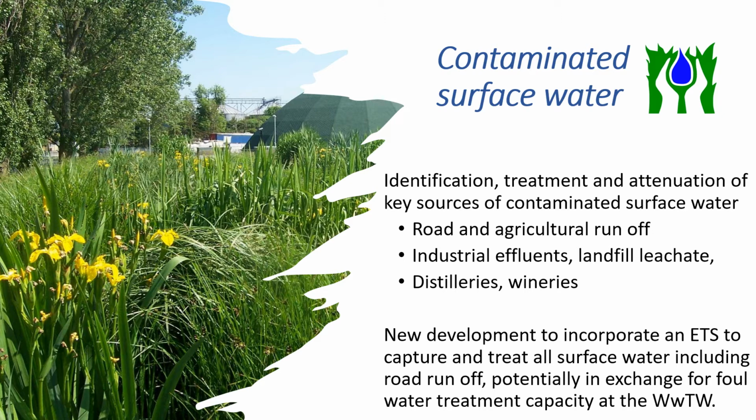Looking forward, one of the major problems facing water companies and developers is the issue of drainage block, where there is insufficient capacity in the system to allow further development. Living Water would propose a potential solution here would be for developers to incorporate an ecological treatment system into the landscape design of the development to capture and treat all of the surface water and runoff from the development site. This could potentially be in exchange for foul water treatment capacity at the wastewater treatment works.